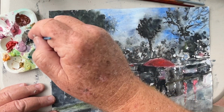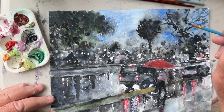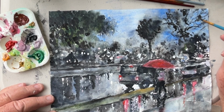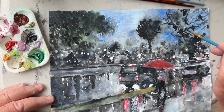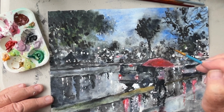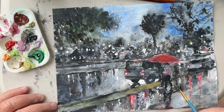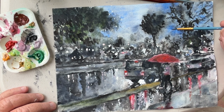Like I said, this tree over here has a lot of Spanish moss on it. And it's in the dusk, so it's kind of all obscured by the light and by the distance it is from where I'm sitting. But it's all about the composition, so let's make sure the composition looks good. I think that looks all right.